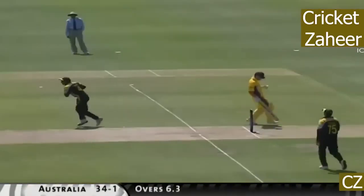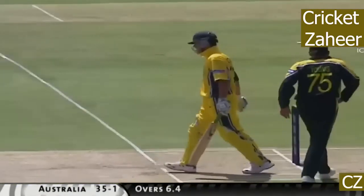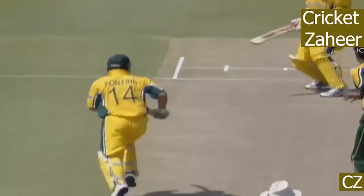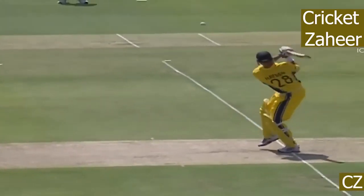Good running, good calling. Hayden for an instant wasn't sure what had happened to it, but Ponting just took off as soon as he saw it was just going to bobble up in the air. Plenty of time too. Might have been a little inside edge onto that front pad, but he made sure of where it was and where it can go. Ponting's on the way down. Hayden knows he's got plenty of time. Once again, Wasim Akram up.